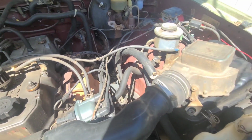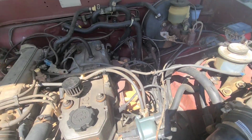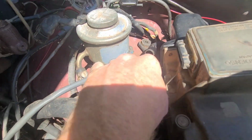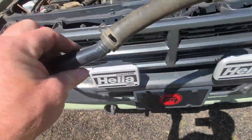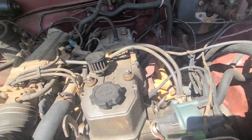Alright guys, so I got the airbox in. I still have to bolt it in and get an air filter, but I think I'm going to get some plugs and plug this off and that off and get rid of this little tube. I don't think I need that. It doesn't really do anything. I don't know what it's for. EGR stuff. Nobody likes that stuff.